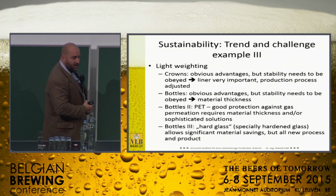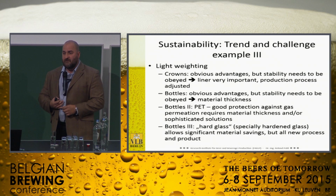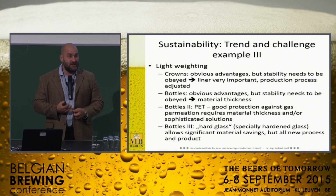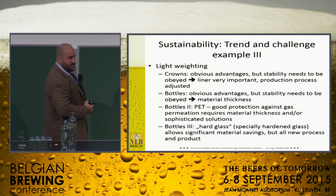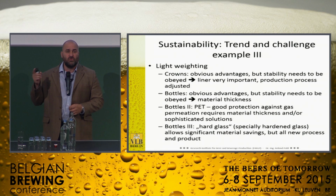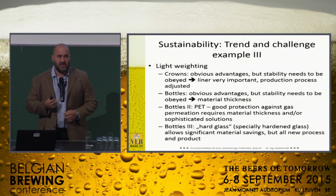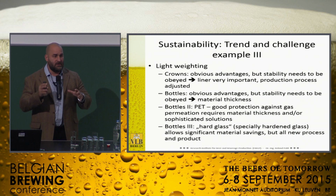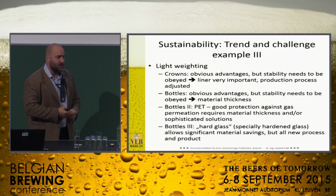And another big thing that we see in packaging these days is lightweighting. Lightweighting of almost every packaging material you can imagine. For crown corks, almost every big brewing group these days is already in the process. We're talking about metal thicknesses in crown corks usually of around 0.2 millimeters, and people have improved the performance of thinner plates so much that 0.18 is already in the range of being normal, I would say, and it goes down to 0.16 to 0.15.